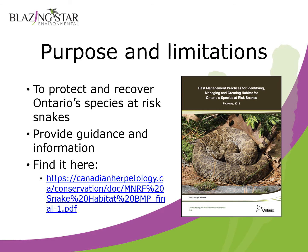The purpose of this document is to assist with the protection and recovery of Ontario's at-risk snake species. It aims to provide guidance on snake habitat identification, habitat impact avoidance and mitigation, and habitat creation and restoration. It also aims to provide necessary information for individuals undertaking activities within or adjacent to at-risk snake habitat to be able to comply with the Endangered Species Act.